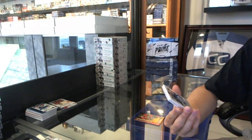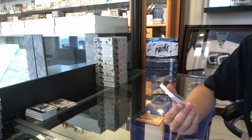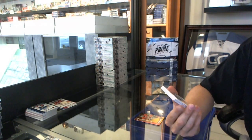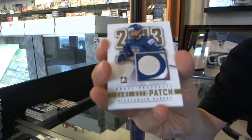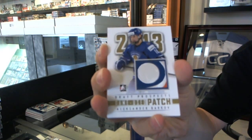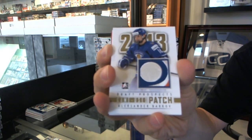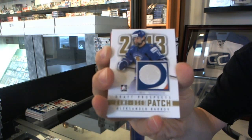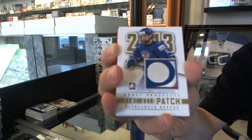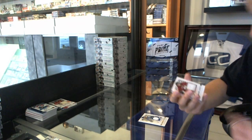All right. We've got a three-color game-used patch gold, 1/1, Alexander Barkov. Game-used patch gold, 1/1. Yeah, I was going to say, where's Colan? Wow. And we follow that up with a one color, but with big fat seam.